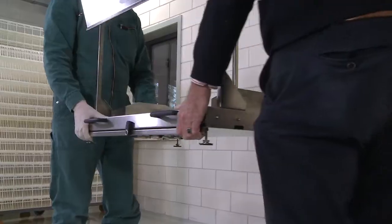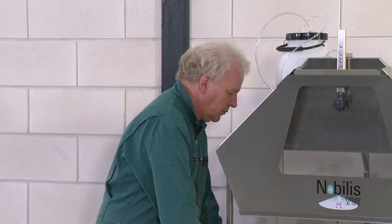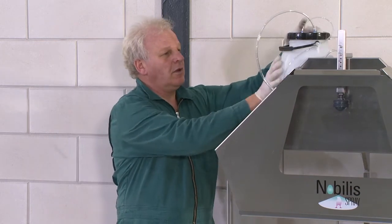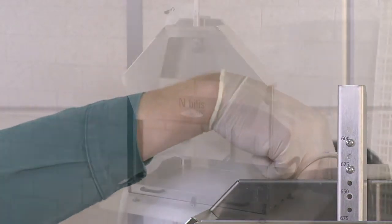If the Nobilis spray is not used for a long time, it is necessary to ventilate the system and keep the vaccine tank open in order to prevent the growth of molds in the tank. For more information, please refer to the user manual.